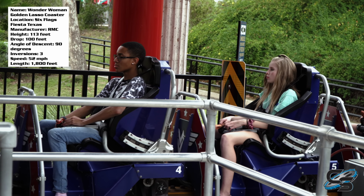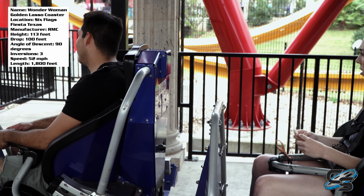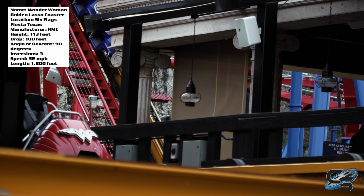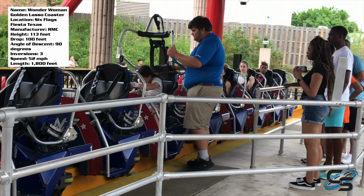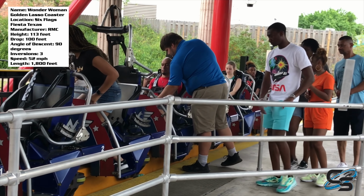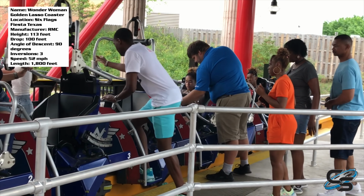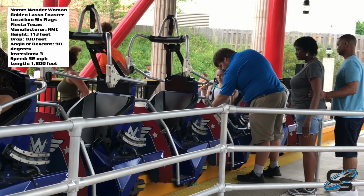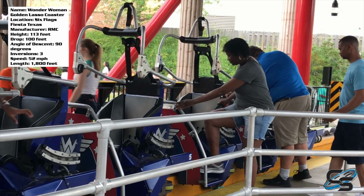So when you enter this line, one of the first things you'll notice is the line moves rather fast, assuming there aren't any issues, because actually, when we first joined the line, it didn't move for like 5 minutes because there was some sort of problem going on. But when we came back later, the line was moving very fast because in the station, they have a moving loading platform, which is one of the differences between this and Railblazer. And it's something that I hope Jersey Devil has as well, because when the vehicle comes in, they'll one by one pop up the restraint, the rider will exit to the right, and the new rider will come in from the left and take their seat.